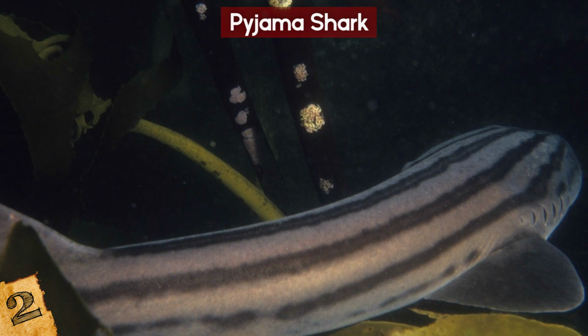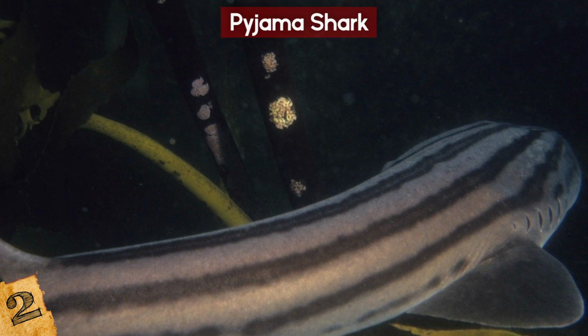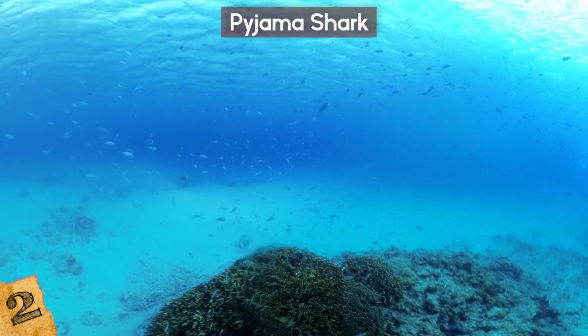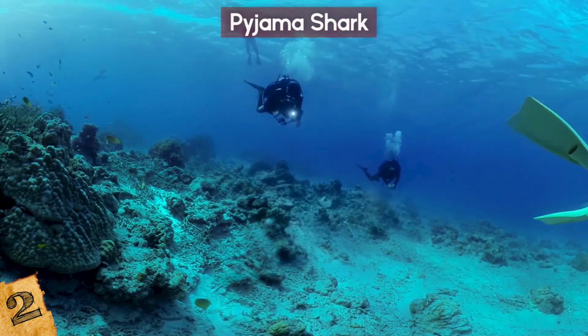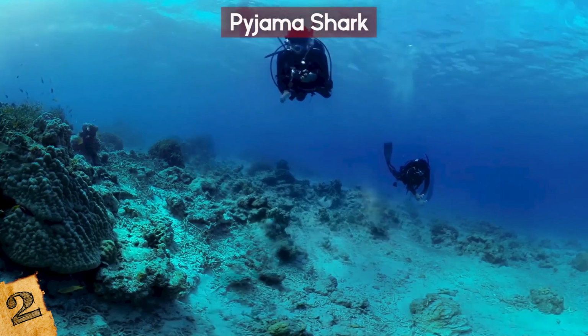Arguably, what makes it the most unique is its defense mechanism. When it feels threatened, the Pyjama Shark will actually roll itself up into a ball. That way they can hide and protect their head, and hope that their predators think that they're just another formation in the ocean, like a rock. Interestingly enough, the biggest predator of the Pyjama Shark are other sharks and humans.